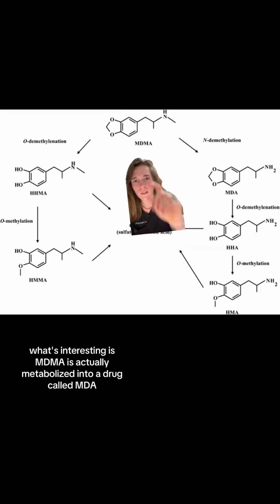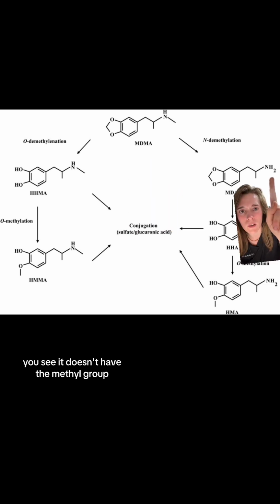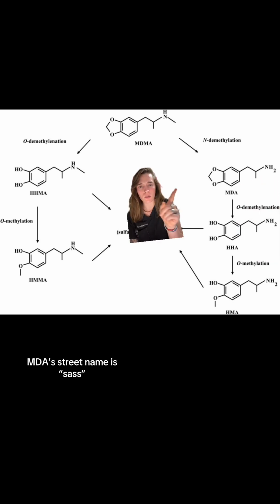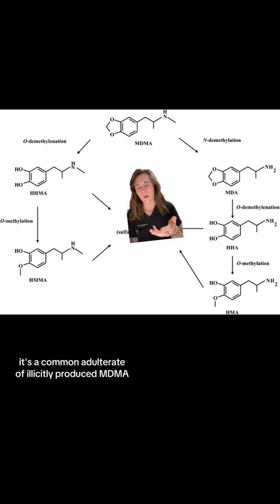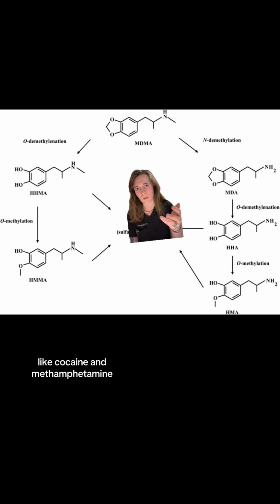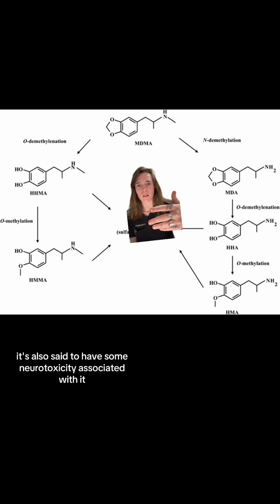I digress. What's interesting is MDMA is actually metabolized into a drug called MDA, or methylenedioxyamphetamine. You see it doesn't have the methyl group, so it's not methamphetamine anymore. MDA's street name is SAS. It's a common adulterant of illicitly produced MDMA. I will mention that MDMA and MDA are less addictive than other stimulants like cocaine and methamphetamine. MDA is more hallucinogenic than MDMA, and it also lasts longer. It's also said to have some neurotoxicity associated with it.